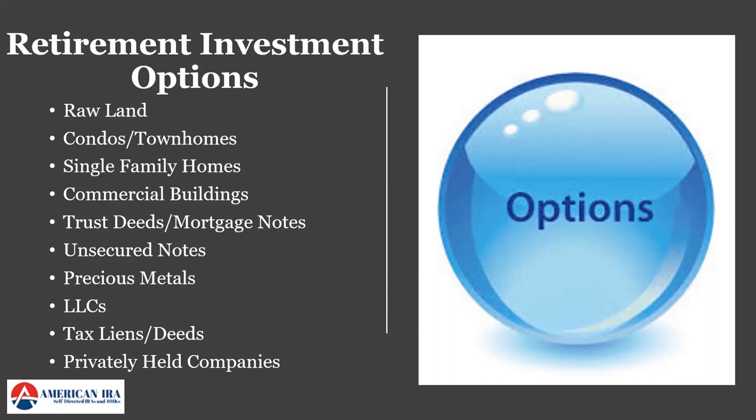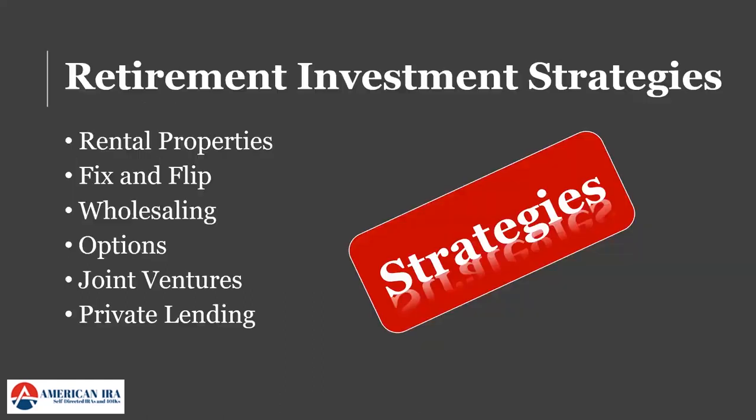And we're seeing more and more over the years of clients that are investing in privately held companies. So we're all familiar with publicly traded companies on the stock market, but your retirement account can also invest in private companies as well. And so as we dig into the real estate strategies, the key here is that we're making an investment with our retirement account.